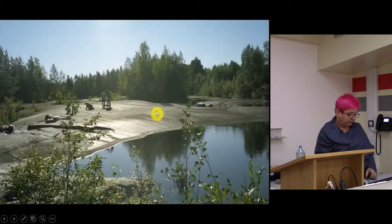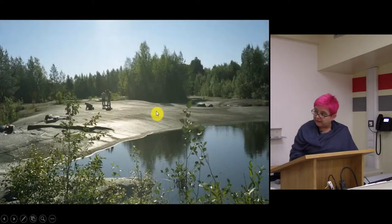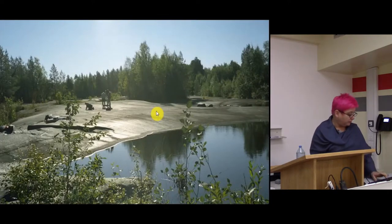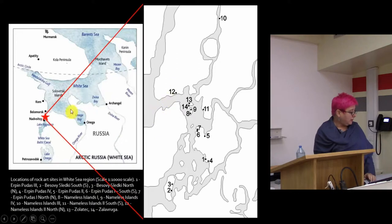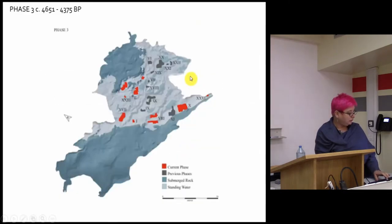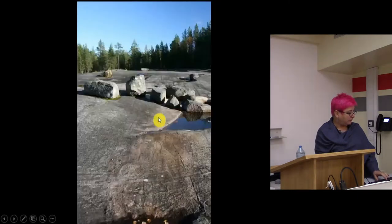So from something like this, you could see the areas which were then open and carved, and this is the team which is recording the biggest site in this area, which is Zalavruga, and it has 8,500 square meters, which we have fully recorded. Overall, in this so-called White Sea region, we have 14 sites. I will be concentrating on site number 10, Zalavruga. This is when you have dating, and you can see how nicely it looks. This is the longest used site, and I will be looking at group number 8 in phase 3.